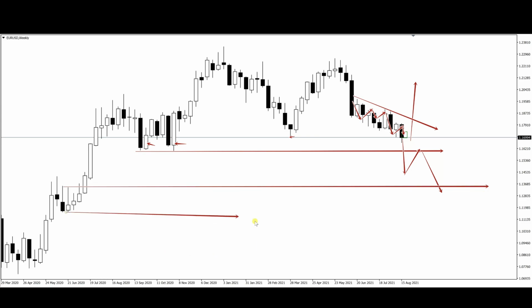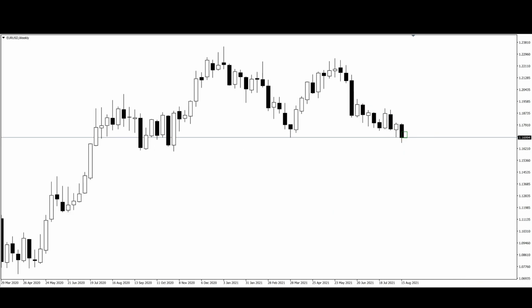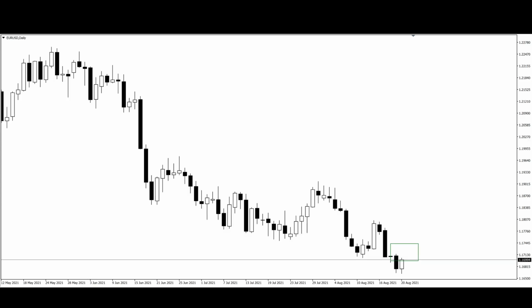So from a longer perspective, honestly, guys, it's kind of hard to say where this market is going to be going. But these are the potential possibilities that we have on Euro-US dollar. Now, going into the daily time frame, not much has been going on here.